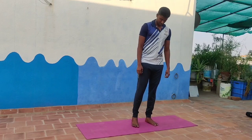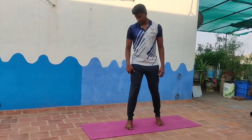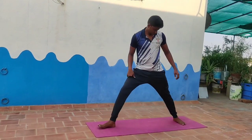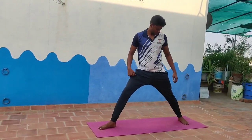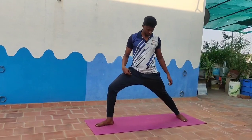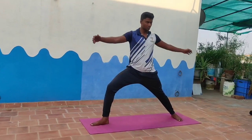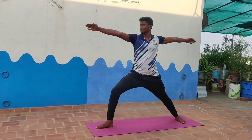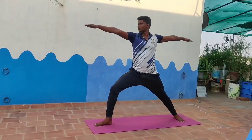Pose number 6, Warrior 2. Like Warrior 1, stand with your feet about one leg length apart, but don't square your hips this time. Turn your right foot out and bend that knee at a 45-degree angle. Now, stretch your arms out to the sides and gaze over with your right hand. Let's do half a minute on the right side.